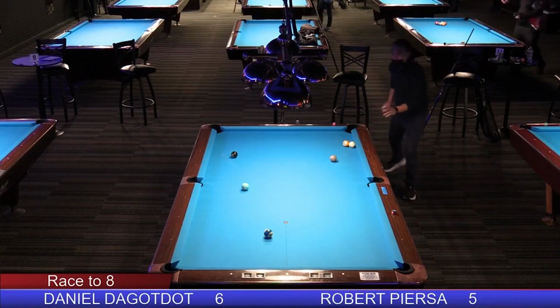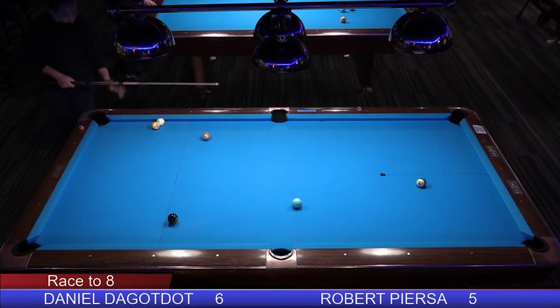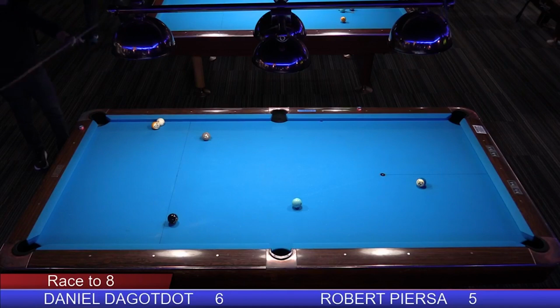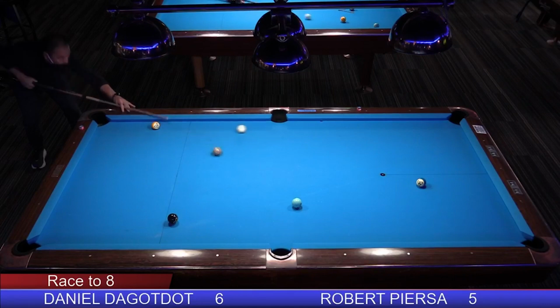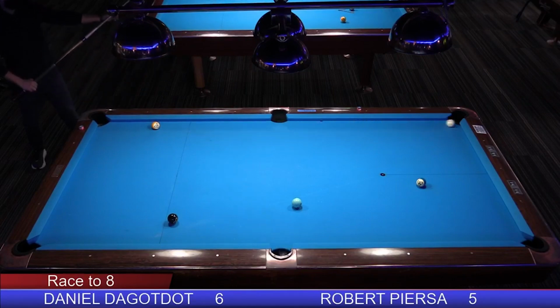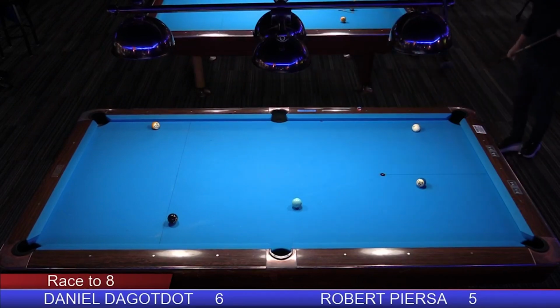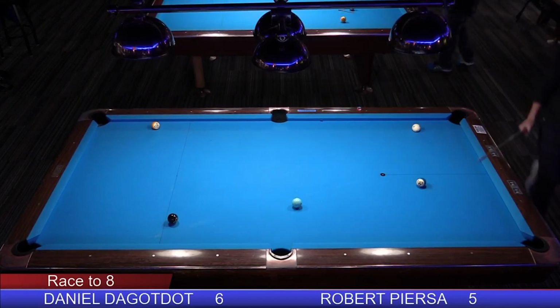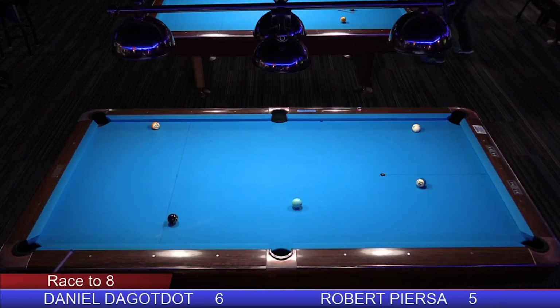I want to mention too, I noticed from this camera angle, normally on a table you'll have 4-inch corners and 4.5-inch sides. Notice these size pockets. They look like they're 4 inches. They did a good job closing them up, I'll tell you that. That's our man Johnny. What a shot. If they don't know what they're doing, they can really make a mistake making the tight pockets.